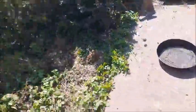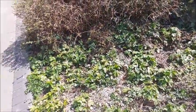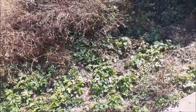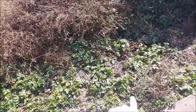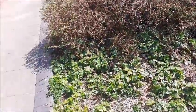And then this is the path, and we've got this side as well. So this is just full of weeds and rocks. So I'm going to dig all that up now and sieve it and see if I can just make it a bit of a nicer area.